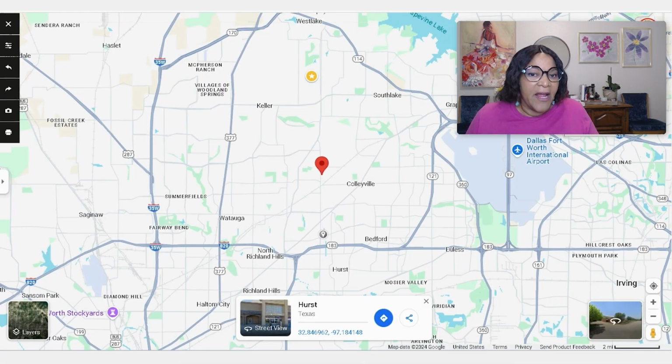Let me show you what I mean. Let's put things in perspective. The main entry to Atkins Park is on Precinct Line, and Precinct Line will run into 183, and 183, you can take that and head all the way over to Dallas. And the other reason why it's such a prime location is that going west, you're going to head to 820, and that would take you around to the Fort Worth side of our DFW Metroplex.